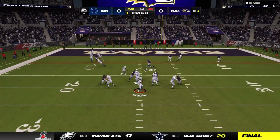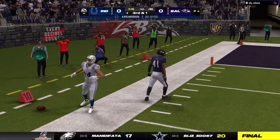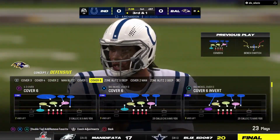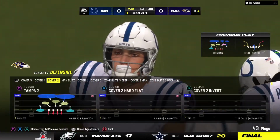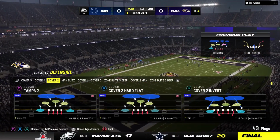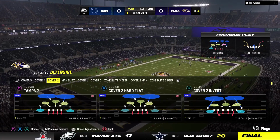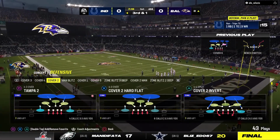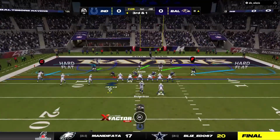Now Richardson back to throw it. This one finds Pierce on the out route. And he takes it inside the 10 to the 8 before he's out of bounds. They'll wind up getting 7 on the play. And now 1 yard to go on 3rd down. So they just need 1 yard here to pick up the first down.